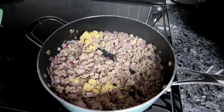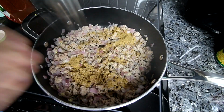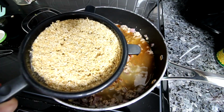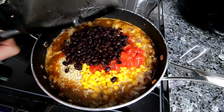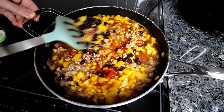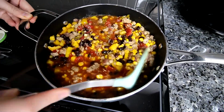Next, I'm gonna add in a little minced garlic, and I'm gonna cook that in there for a minute or so until it's fragrant. And then I'm gonna add in some ground cumin, some chili powder, some chicken broth, some rinsed and drained quinoa, a can of corn, a can of tomatoes, and a can of rinsed and drained black beans, as well as a chopped bell pepper. I'm also going to add in a little chopped jalapeno for a little bit of heat. You could totally leave this out if you don't want that in there.